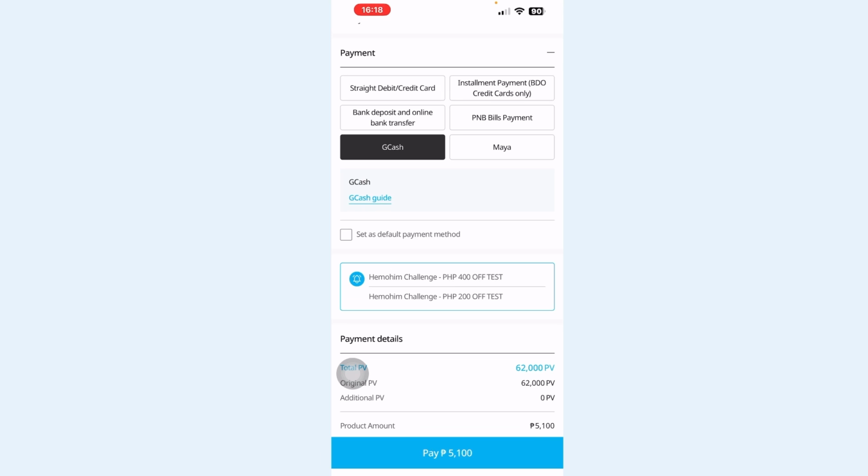I normally discourage bank deposit because if this happens, you'll have to deposit, even if it's online transfer. I'm not so sure if they have improved this already because we have a new system now, wherein you will have to put your order number and you will have to screenshot and send it via email to Atomy Korea, or maybe Atomy Philippines. So it's more complicated. So the easiest way for me is GCash, which is the friendliest of all payments. And then you can set it as a default payment if you think you're just going to use GCash all the time because you don't have a credit card anyway.